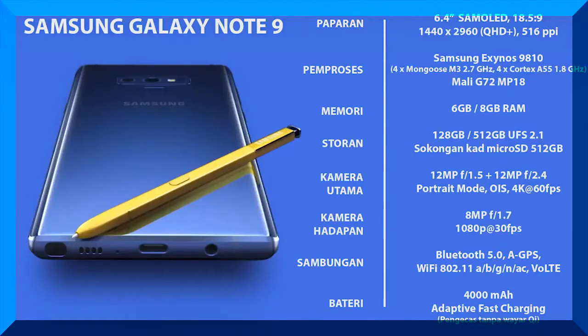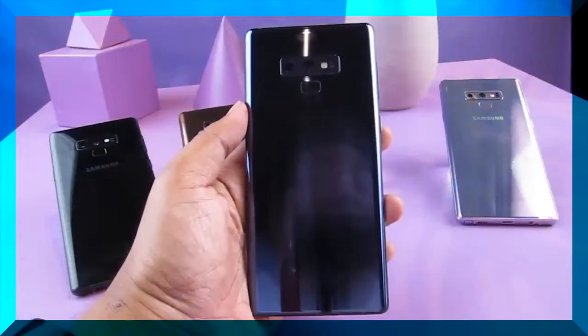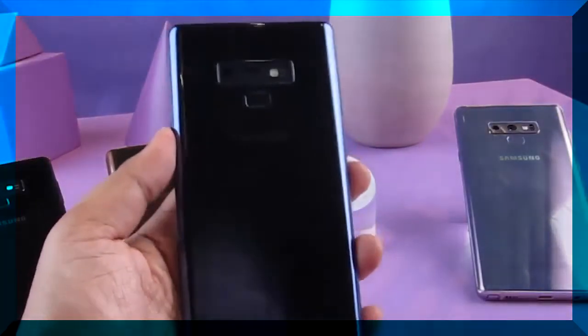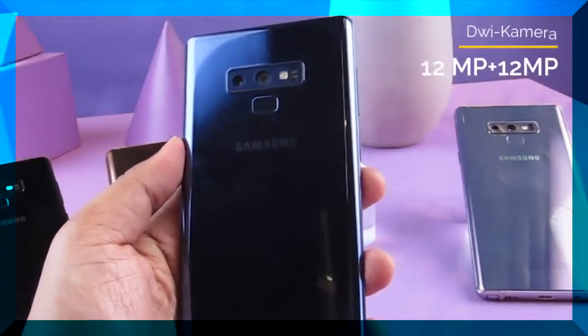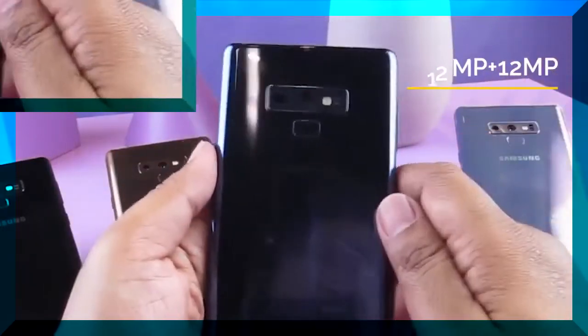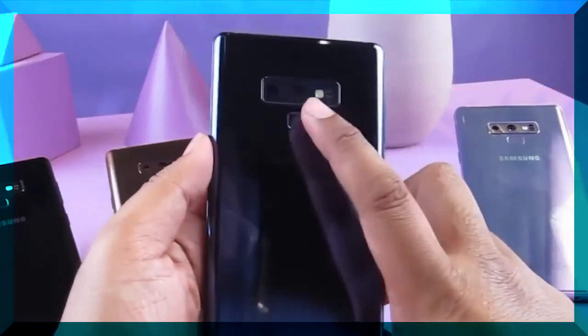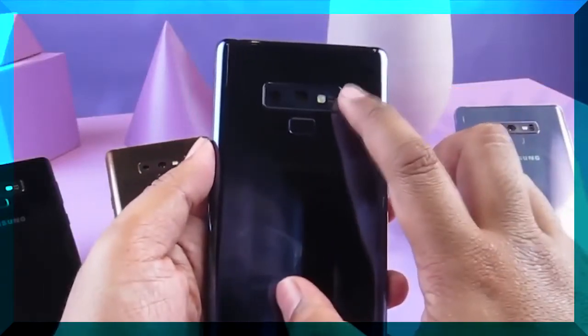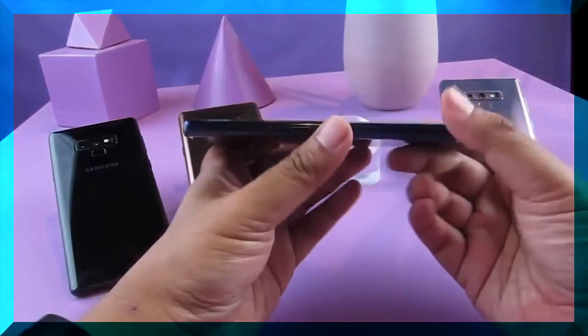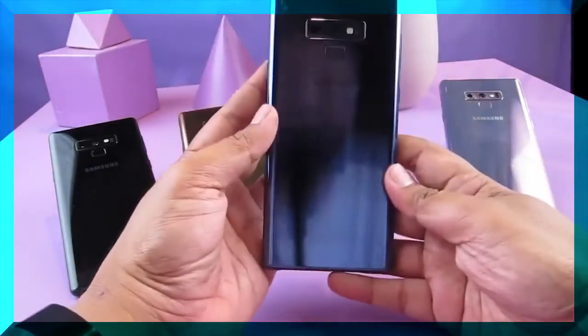CPU: Qualcomm Snapdragon 845. Memory: 6/8 GB. Storage: 128/512 GB. MicroSD storage: up to 512 GB. Screen size: 6.4 inches. Resolution: 2960 by 1440. Connectivity: Bluetooth 5, NFC. Battery: 4,000 mAh. Size: 161.9 by 76.4 by 8.8 mm. Weight: 201 grams, 7.09 ounces. Operating system: Android 8.1 Oreo.